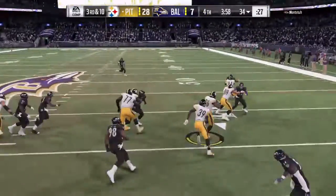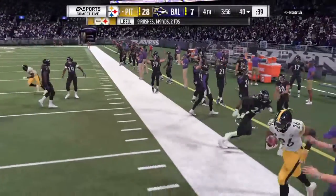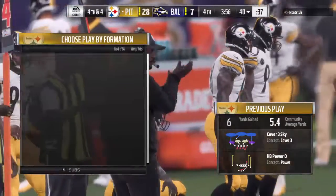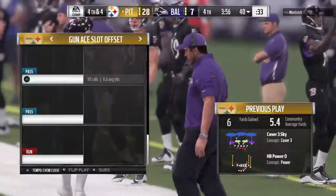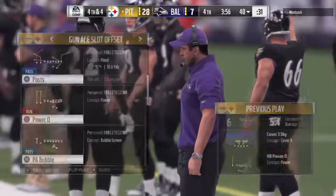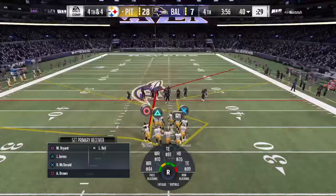On 3rd down, here's Bell, and now running right through it. They'll get 6 there on the run, but it brings up 4th down. Offensive linemen love creating space for their guys carrying the ball, but when that guy also breaks tackles and creates extra yardage, they almost feel like he's one of them, and they really embrace him.